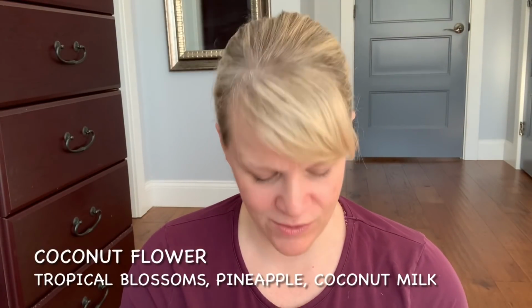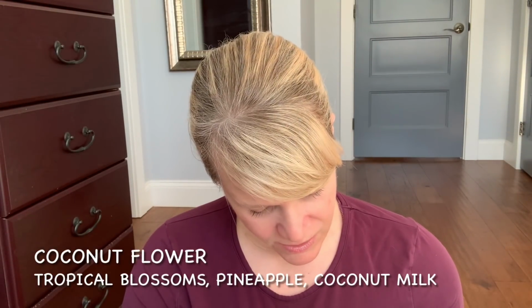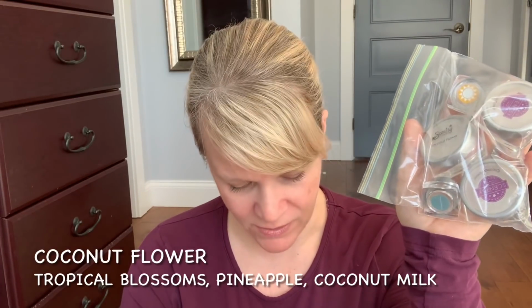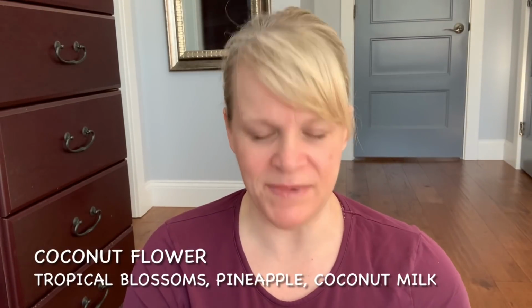And going downstairs in Drew's room and in my daughter's room right now, I have an old Bring Back My Bar called Coconut Flower. So I saw this was doing fairly well in the voting, and I thought, let me pull that out and melt it because I've got some older ones. It's doing very well. It reminds me of a little bit of a spin-off of Mahalo Coconut. And the notes on this one are tropical blossoms, pineapple, coconut milk, and it's described as a feminine floral fragrance, and I would agree.